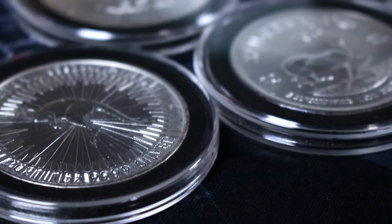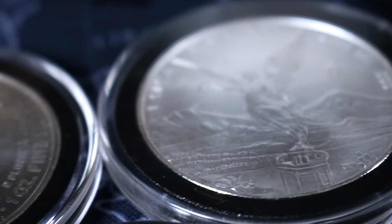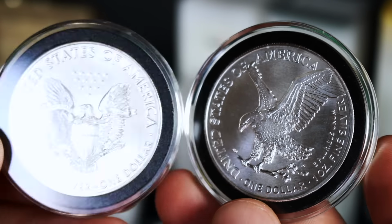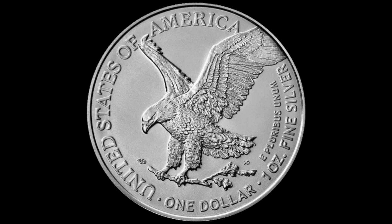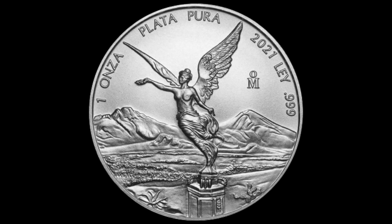Now, the number 1 on this list of popularity worldwide is the American Silver Eagle. But that popularity and that trust has led to outlandish premiums, near 80% nowadays, just to get your hands on one of these. Outside of the Silver Eagle, only things like Pandas and Libertads approach that level of premium.